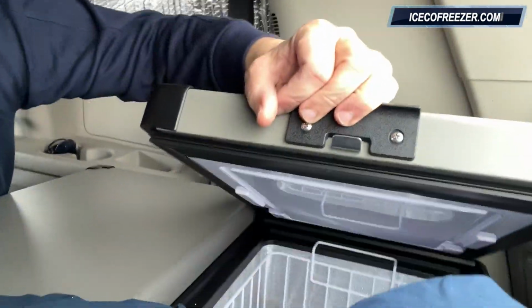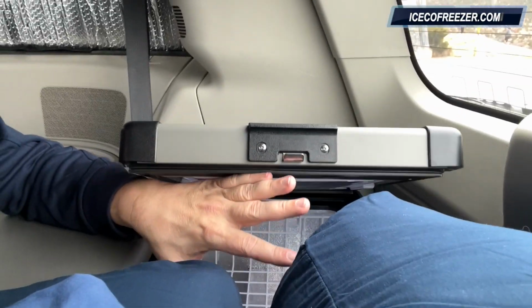Emergencies happen, you know. Yeah, this is a freezer right here. I can just put a fan right here, right at my face, and daddy's cool, calm, and collected at that point.